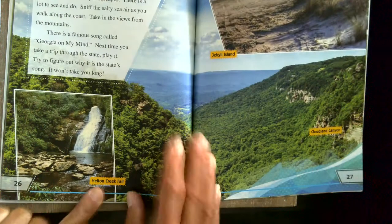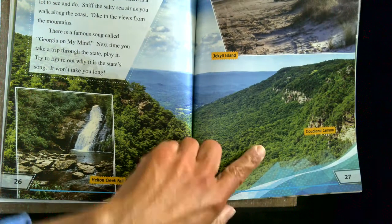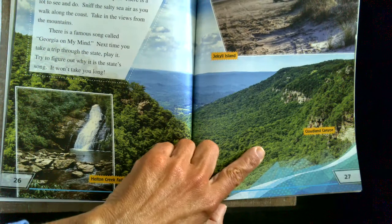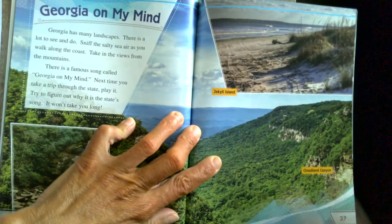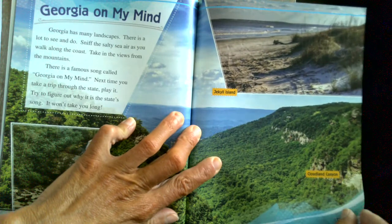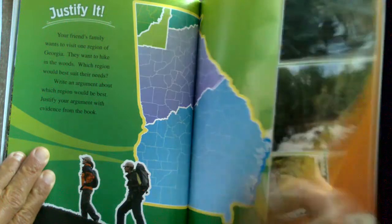So here's Helton Creek Fall. There's Cloudland Canyon. And then here on the coast is Jekyll Island. All right, we're going to skip this part.